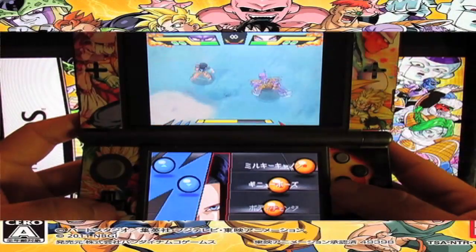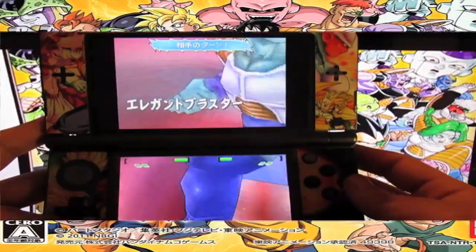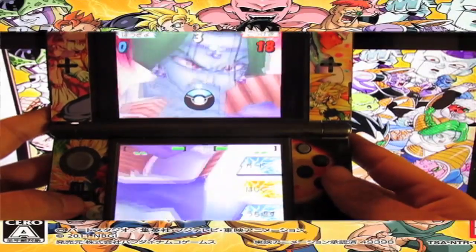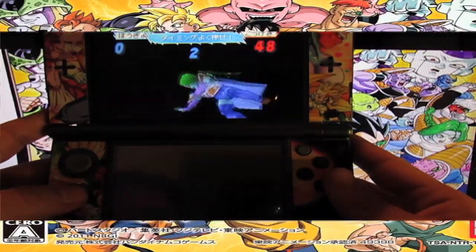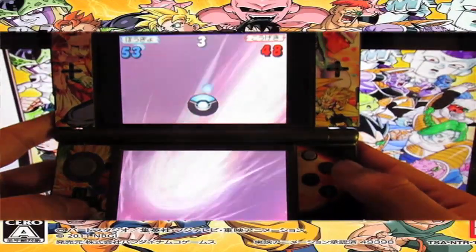Every character has their own unique special moves, and they are very detailed. It's very similar to the Budokai series when some appear as a cutscene and a minigame. Remember how you can perform an ultimate special and it goes into a minigame where you have to do better than your opponent? There are over 5 different minigames, so it ain't gonna get repetitive.